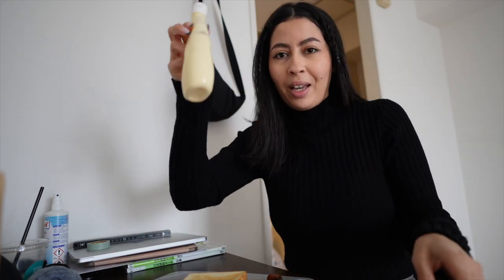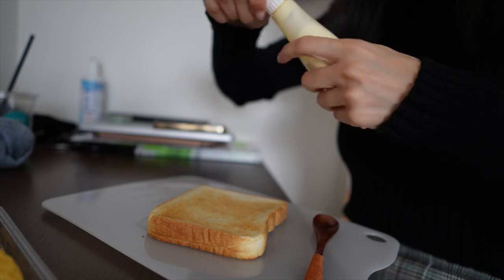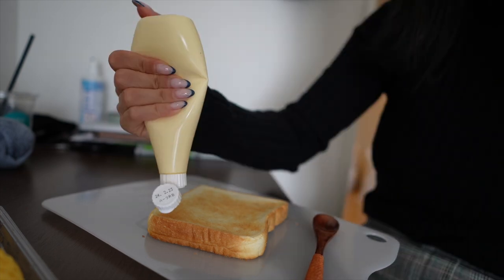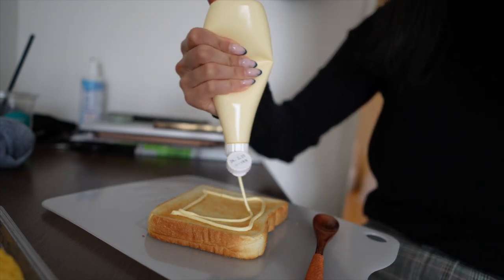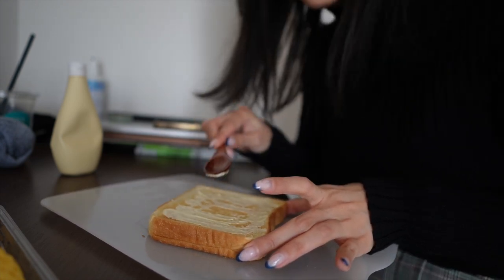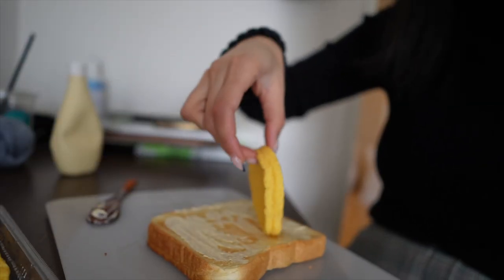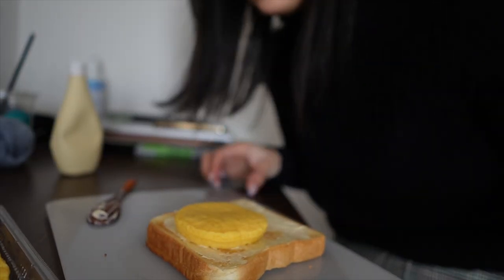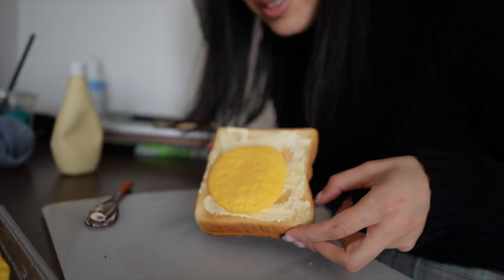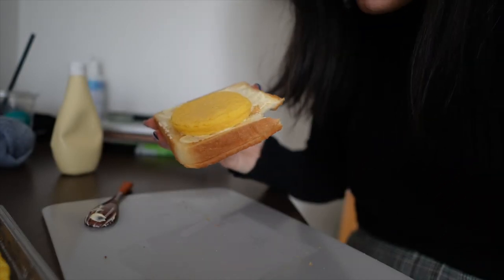I'm gonna put some mayo and my tamagoyaki that I got yesterday. I also don't have any plates yet, so I used my cardboard from yesterday. Let's put this one, and that's it. That's my breakfast for today.